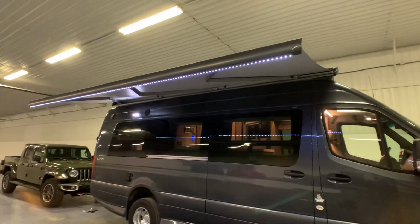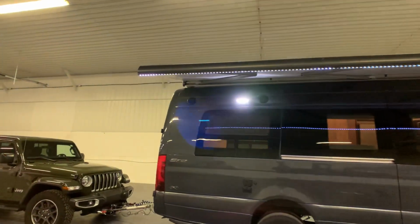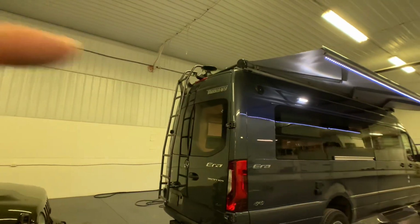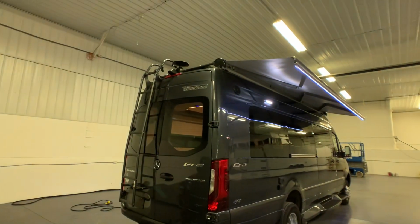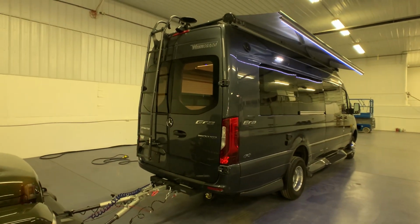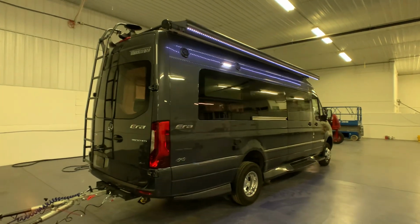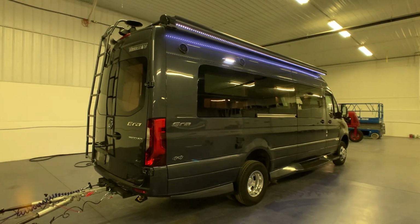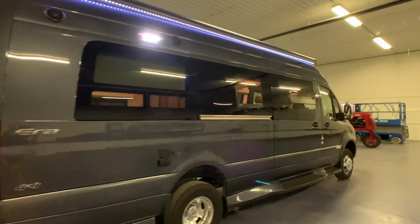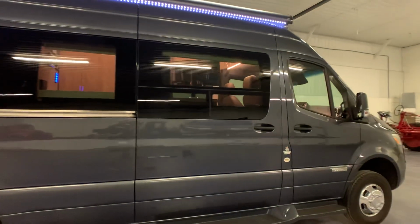You do have roof racks up on top. You do have a ladder to get up on your full walk-on roof, and your roof rack is rated at 240 pounds. I'm one-handed, I don't know if I should. I'm going to just take a picture of it and put it in with the collage of pictures that I'll have for the listing. But anyway, that's a pretty neat little system they've got up there, and I'll show off in the picture the 200-watt solar panels. It's all in excellent condition.